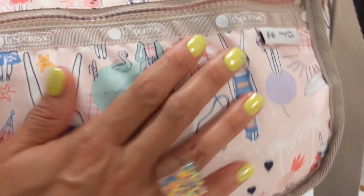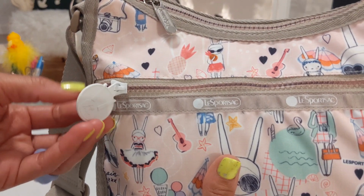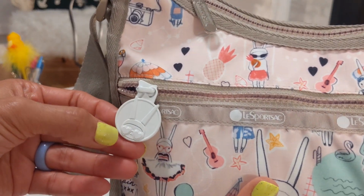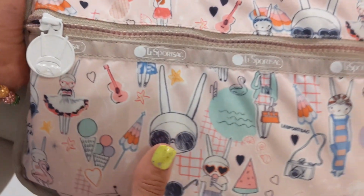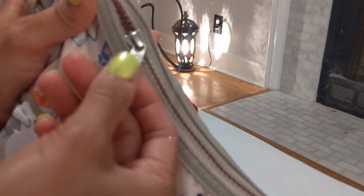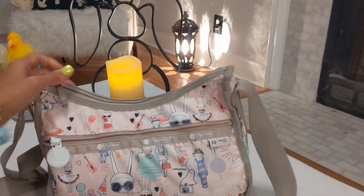So this actually would be the front. It has a very nice zipper pull. Anytime they have a collaboration, their zipper pulls are sometimes a little bit different. They're coordinated to whatever they're collaborating with. So the zipper pull is very cute. It has Fifi wearing some sunglasses that are shaped like hearts, and it's in the white enamel. And the zipper is also beautiful. I mean, the zipper pull is just a basic silver, but look at the zipper. It's like a clear plastic in pink. Absolutely love it.